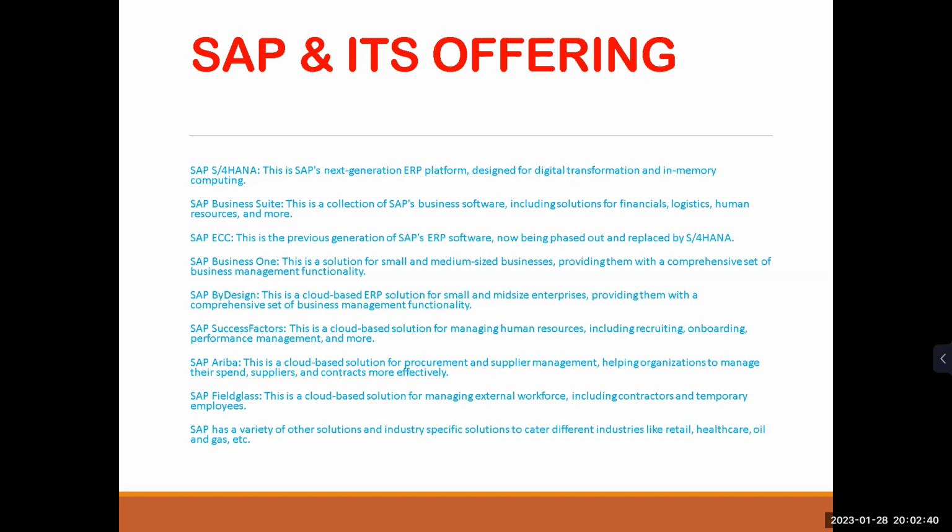We call it industry specific. So there will be IS Retail, IS Healthcare, IS Oil and Gas. These kinds of industry solutions will be different from your basic ECC or basic S/4HANA. It will not contain all the departments, but it is configured as per the industry. If it is a retail industry, it will be configured as per the retail industry. If it is healthcare, it will be configured as per healthcare only.